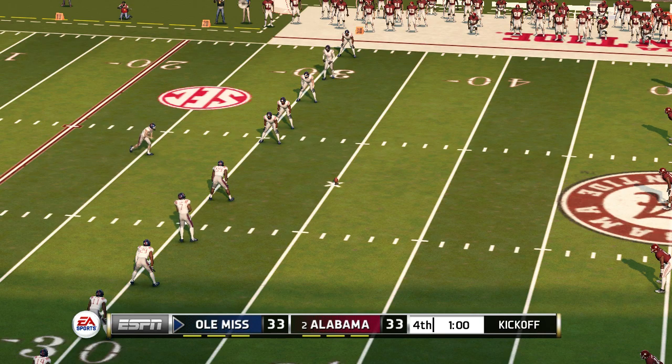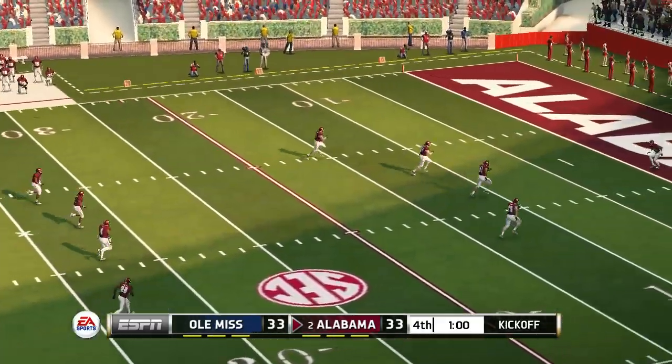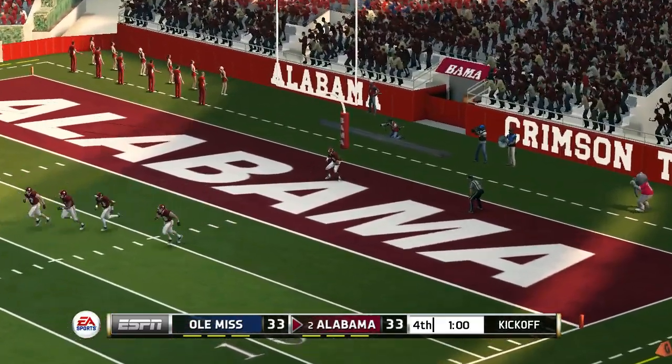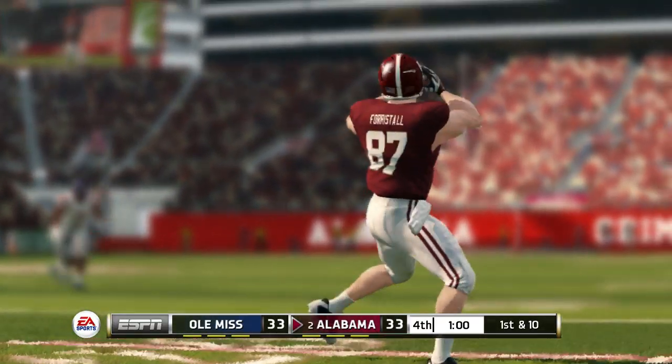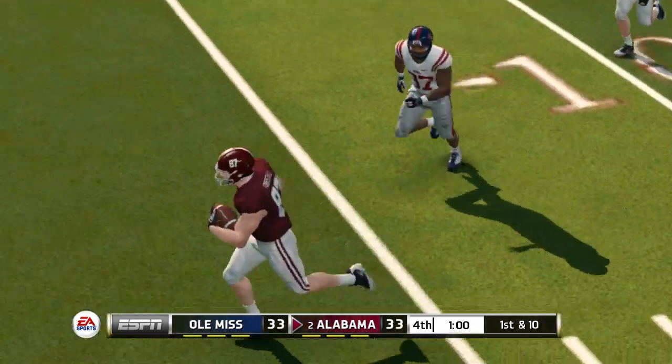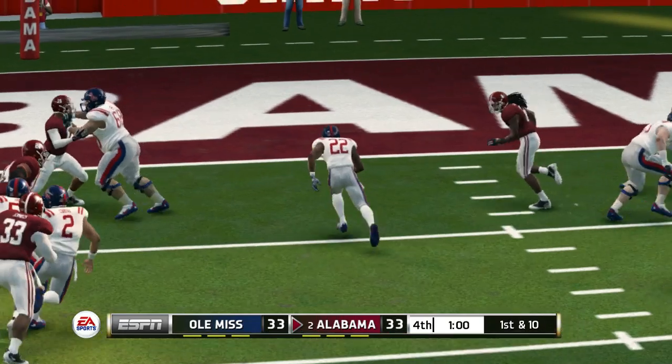Logan is lined up to kick this one off. Nice kick, plenty of distance. This one's going to be down in the end zone for a touchback. Wow, what a fourth quarter, Kirk. Both these teams are scoring at will. Can either one of these defenses come up with a stop? Just make a play. Otherwise, it's going to come down to who has the ball left.